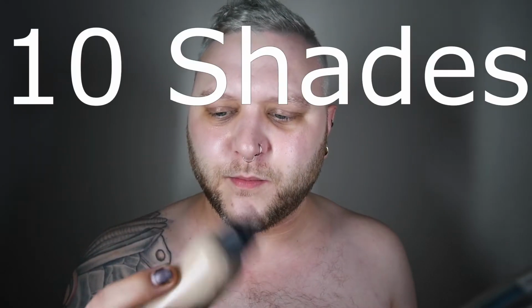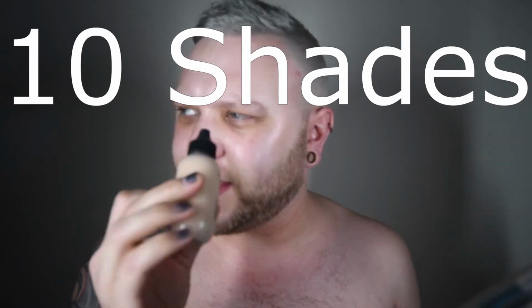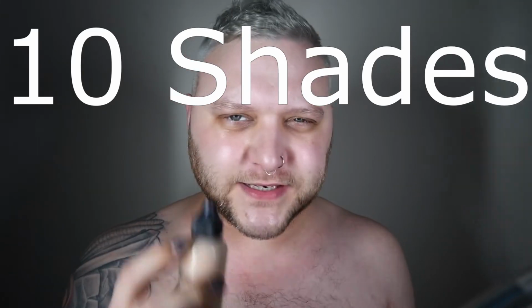I don't remember how many shades this comes in, but I use the shade C2, which I think is a little bit deep for me right now. This is kind of a summer shade, but I'm just going to go with it. I always shake it up before I use it. As you can maybe hear, it's very liquidy. This is very sheer. The interesting thing about this, if you've never used it before, is that it starts out very liquidy, but then it thickens up on the skin as you blend it in, which is kind of freaky, but it works really well.